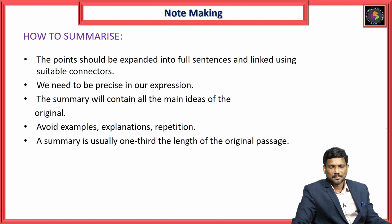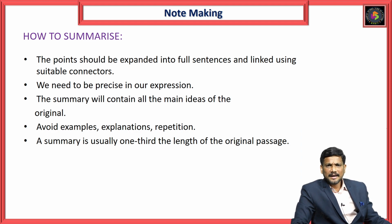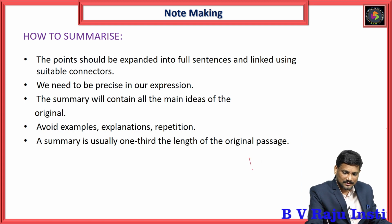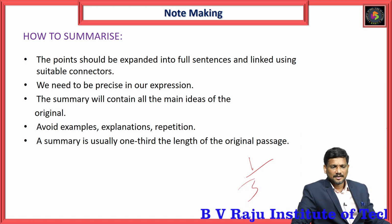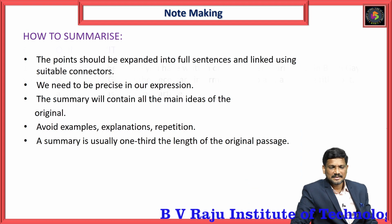So while making notes, your note making should be very precise, precise in the sense of very concise. The summary will contain all the main ideas of the original. So your summary completely covers all the main ideas you furnished in your note making. And in summarizing, better avoid examples, explanations and repetitions. So don't do these things in summarizing. And finally, a summary is usually 1/3 the length of the original passage. So as you know, it should be 1/3 of the original text. Okay, 1/3 of the original text. It should be very short and concise. So in this way, you can make a summary from your text.